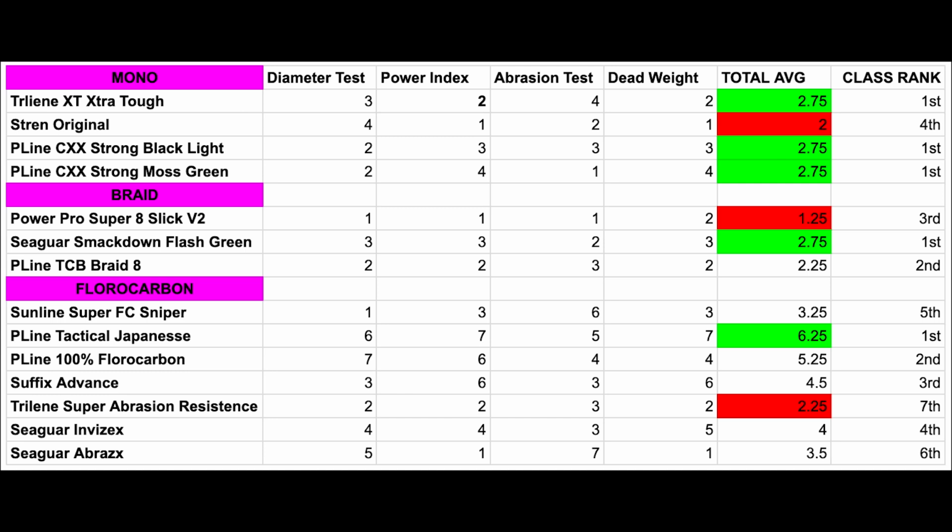Fluorocarbon, this was something we were kind of curious about because we did the Tactical P-Line fluorocarbon, which is the Japanese fluorocarbon, and then we had the 100% fluorocarbon. I don't want to call it American, it just says 100% fluorocarbon. But those were first and second in the fluorocarbon, and the Tactical was one full point ahead of the 100% fluorocarbon. And again, these were the exact same weight from the same manufacturer, but it has to make you wonder, does that word Tactical really mean something?